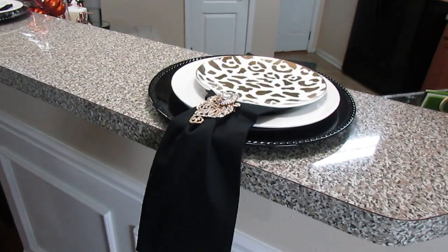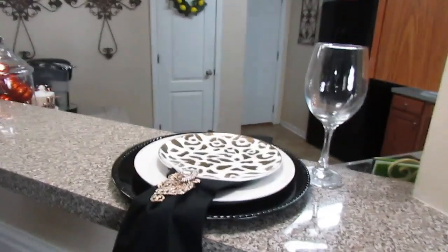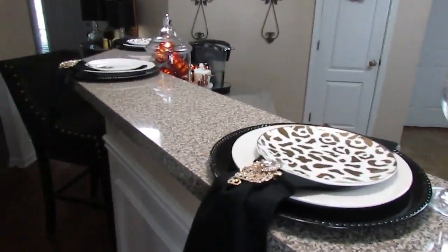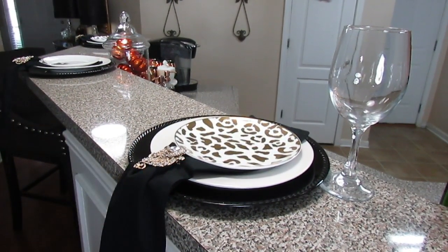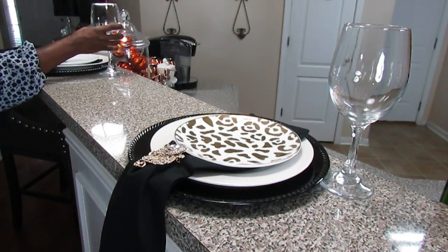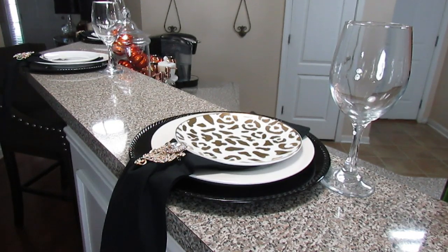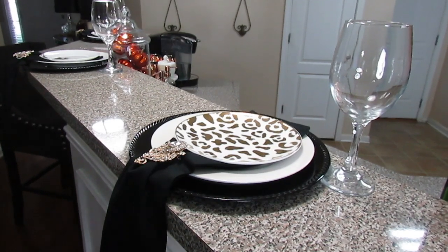Now, I'm a huge believer that you don't have to break the bank when you're entertaining. Mixing higher end and lower end items can really stretch your pockets as well as give you an amazing tablescape. These wine glasses came from the Dollar Tree and I love them. They are an amazing weight. They're really easy to clean and they look great on any tablescape. They can make your cheap tablescape look expensive simply by adding these Dollar Tree wine glasses.